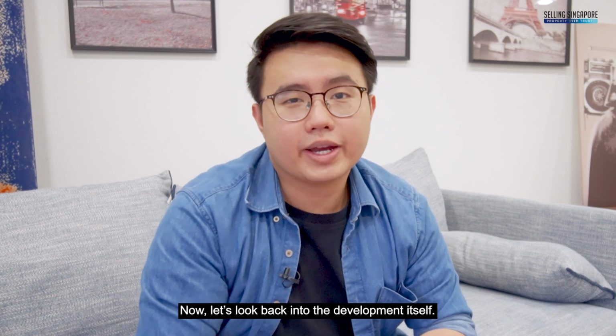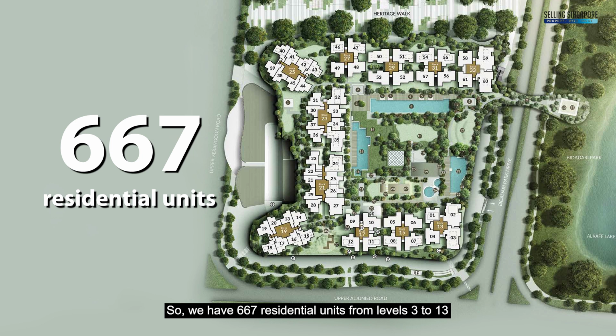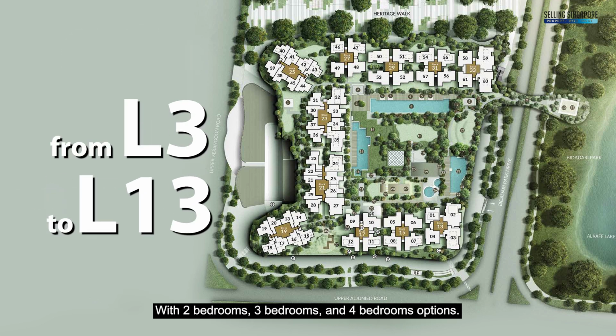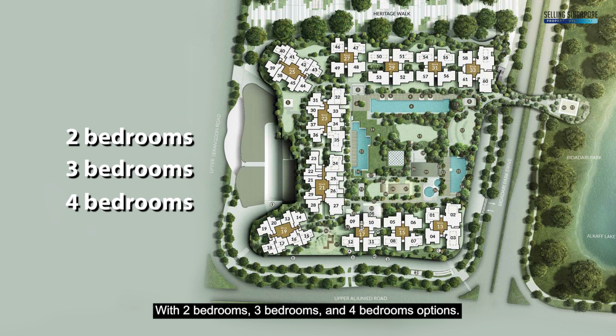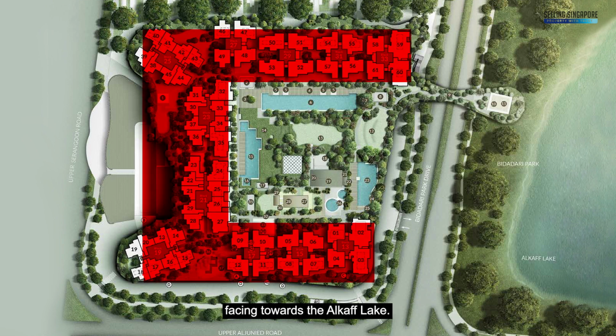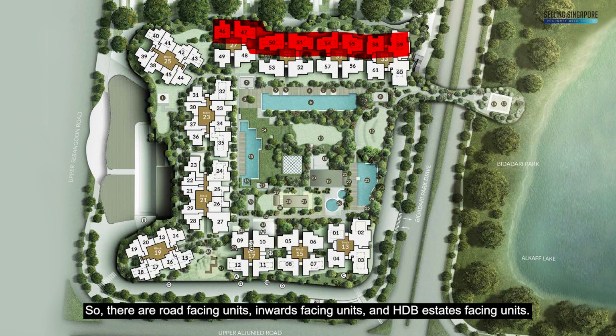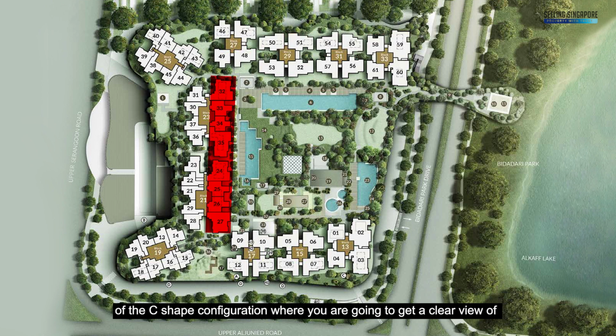Now, let's look back into the development itself. So, we have 667 units from levels 3 to 13 with 2 bedrooms, 3 bedrooms and 4 bedroom options. Now let's first check out the facade of the development. Woodleigh Residences from top down is shaped in a C facing towards the Alcove Lake. So there are road facing units, inward facing units and HDB estates facing units. The most premium stacks are of course going to be the ones facing the opening of this C-shaped configuration, where you are going to get a clear view of the Alcove Lake ahead of you with the condo amenities right below.